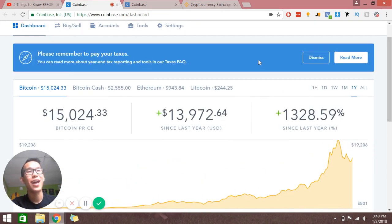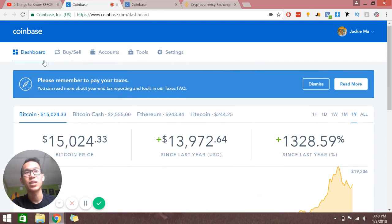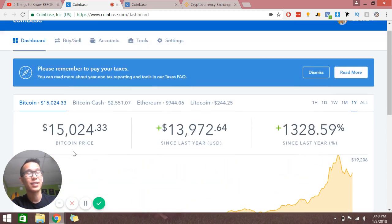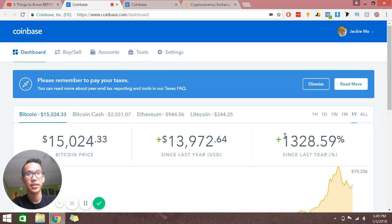After that, you'll get prompted to something that looks like this. This is a dashboard. Right now, at this time, Bitcoin is at 15K, and it's been getting crazy media attention the past couple of months. Because of that, it has been growing like crazy. So basically, I'm going to show you guys how to buy and sell Bitcoin once you've made your account, okay?